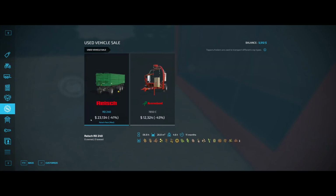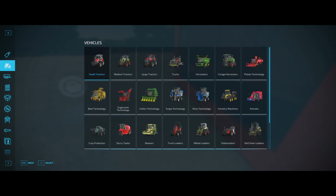It's always a good idea to check the used vehicle sell as well. I'd love to have a trailer like that, but obviously it weighs 4.5 ton, and that is way too heavy for us right now. So everything comes with its trade-offs, right? You want a bigger trailer? Well, you're going to have a tractor that can pull that trailer.